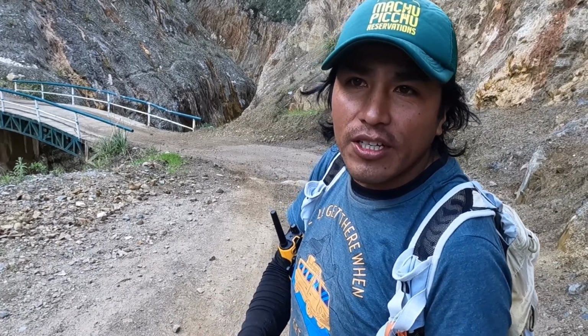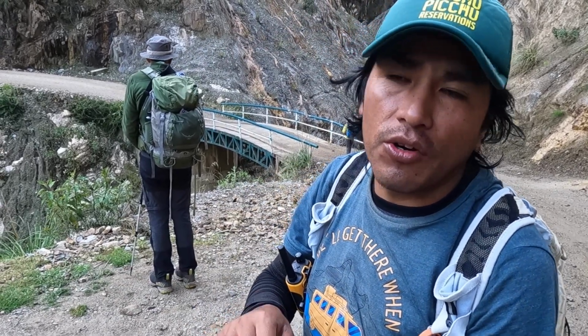Oh, good morning. Today we're starting walking around this beautiful valley. We're joining from Salcantay Valley and Totora Valley. We are going to Santa Teresa. So beautiful valleys, and the sun shining. We are following the river. It's a very interesting day. We are going to cross groves and beautiful waterfalls and little rivers. Very interesting.